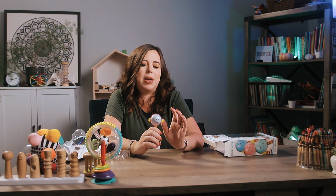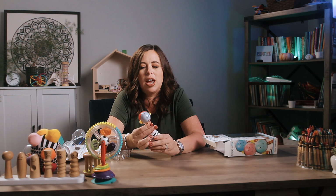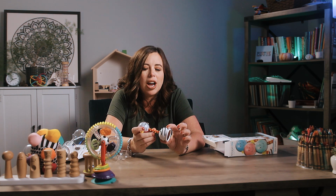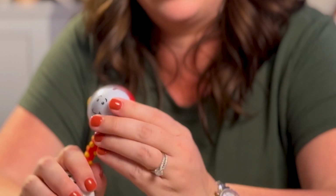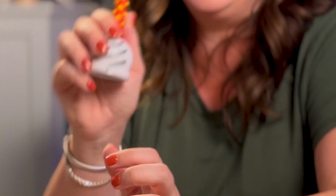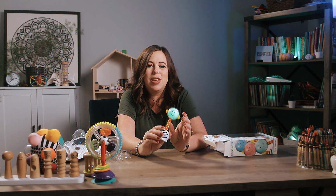Normally I stay away from battery and light toys, but a few things are really nice about it, especially in those early months. It has the high contrast because babies are seeing mostly black and white at that point. It has a mirror. It combines a rattle. And as you shake it, you can see the colors light up, which is really, really fun for them.